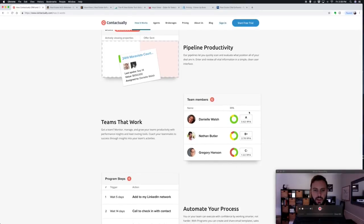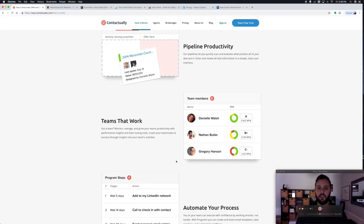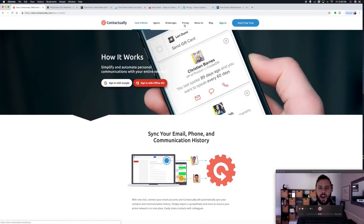The teams are brand new. I know that for sure. I was listening to a podcast or a webinar with the owners of a few of the CRMs, and one of them was Contactually, and at that time, they didn't have teams at all. So the team aspect is relatively new, and I'm curious to know how it works, what kind of reporting they have, things of that nature. So I'm not ready to recommend this for teams yet, but if you're a solo agent, this could be a great product. Sometimes I look back and wonder how my business would be had I started with Contactually when I was a solo agent.